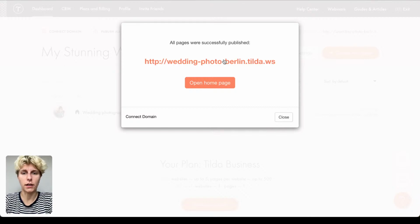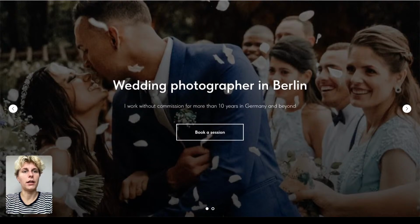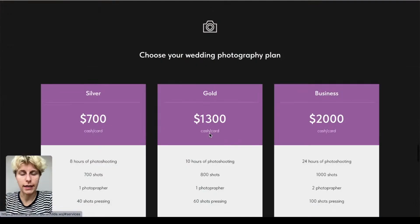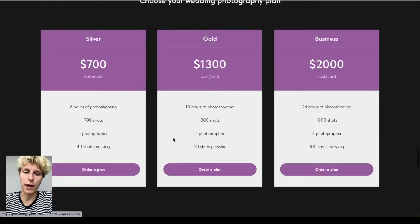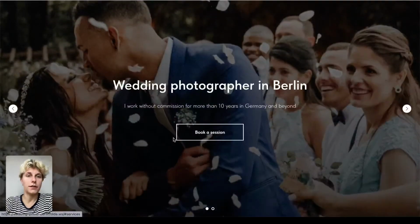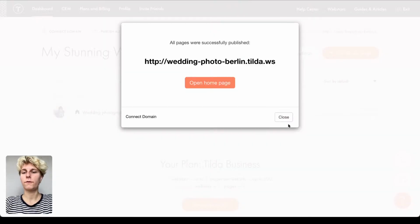And voila, I just republished my page, and now it's available on this subdomain, which is weddingphotoberlin.tilda.ws. And here is what it looks like, and if I click on the book a session button, I get immediately to the block with the order a plan, and voila. So this page is totally live, and you can access it yourself if you put weddingphotoberlin.tilda.ws in your browser. Very well.